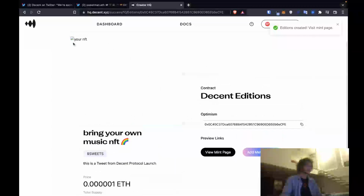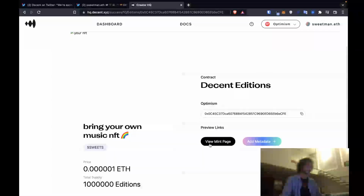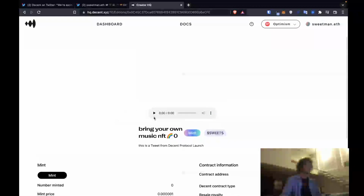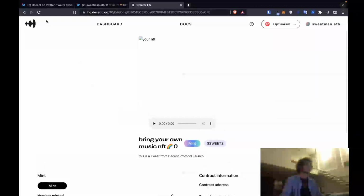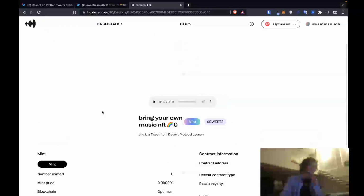Looks like I think we just deployed a fix for this image, or this image might be that the IPFS hash is too fresh. Either way, let's go over to the mint page and see if it works over here. I think it might be a second too early, and it's still loading the audio and the image on IPFS. All of your metadata is stored on IPFS.